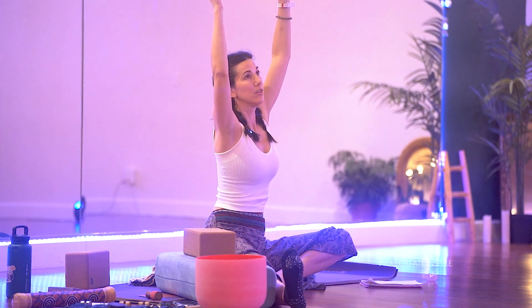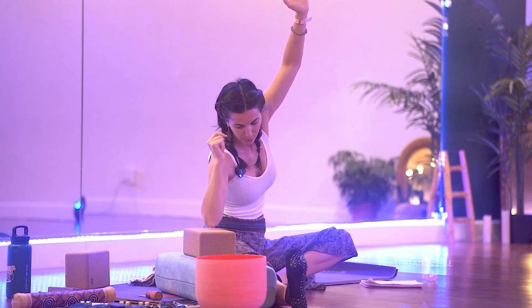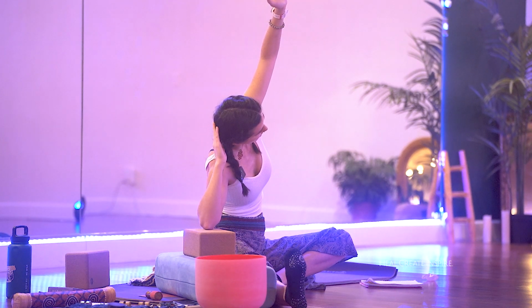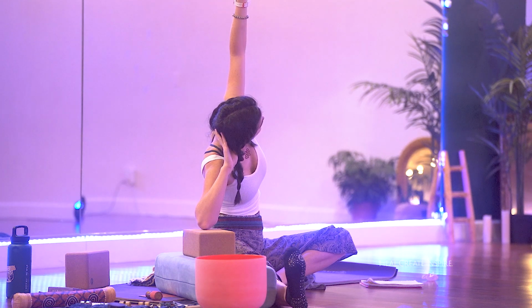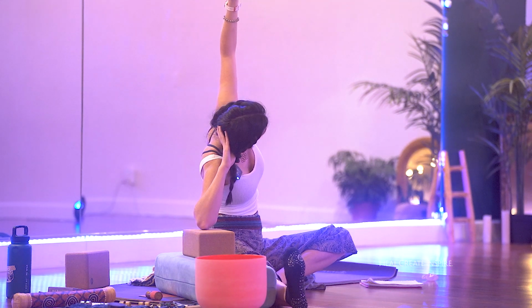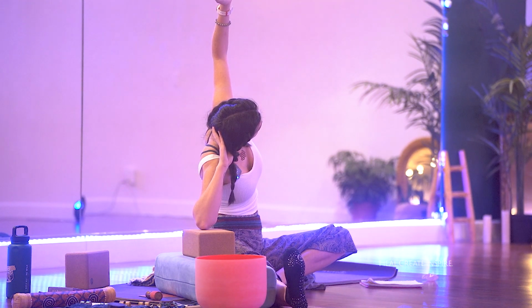Exhaling, starting to teeter over to the right, letting that right elbow fall on that block. Maybe our head comes into our right hand. That left arm comes up and overhead like a rainbow over us. Rolling that left shoulder back to the back of the room and really opening up through our chest here.